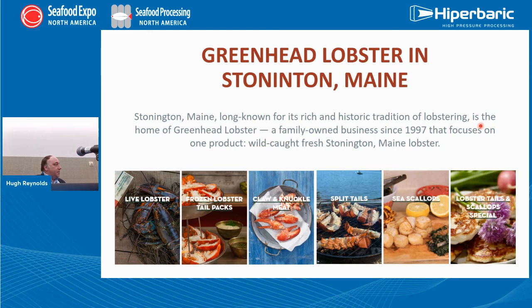But again, it really comes down to not only the benefits of processing, but it's really all about the consumer experience. Flavor preservation and easily removing from the shell. That was the thing that really jumped out. Why I jumped into HPP was to create a consumer experience that mirrored the fresh lobster.